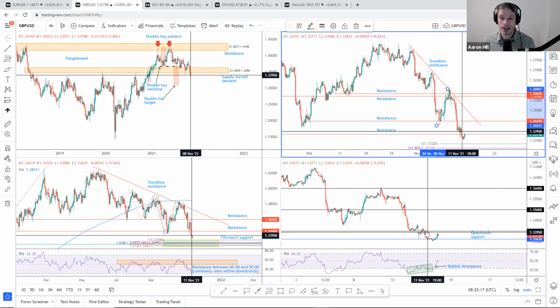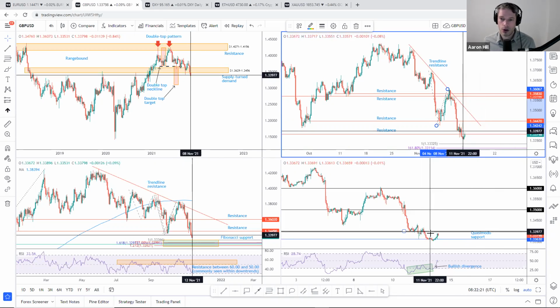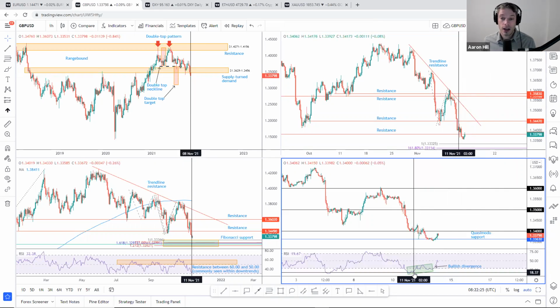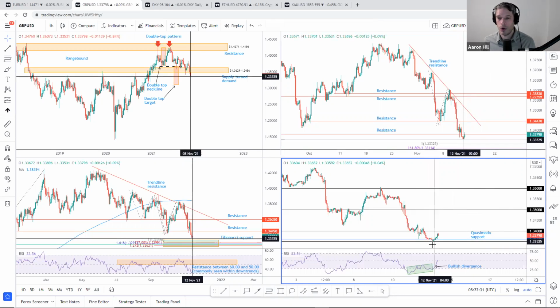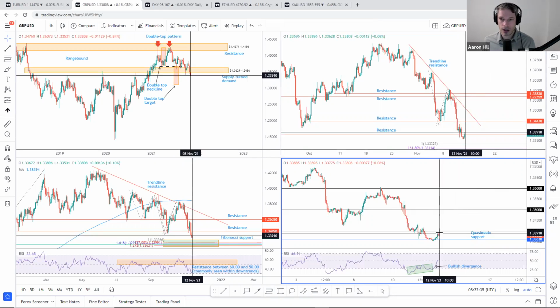Now, do bear in mind that we are likely seeing buyers buy into the sell stops that were taken below the round number at 134. In line with this, we are seeing clear bullish divergence out of the RSI indicator, all tipping the scales for a short-term recovery. If we do close back above 134.